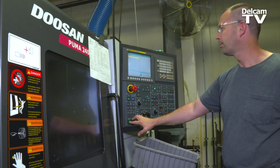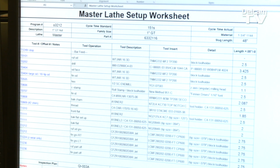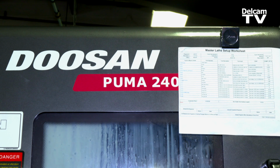The abilities to make adjustments, pick the process that you want to change, and in a matter of minutes you have a revised program. A couple quick clicks, you can have a setup sheet that pulled all the information from your job file. You can put specific information about the tool so that the operators can find the tool fast.